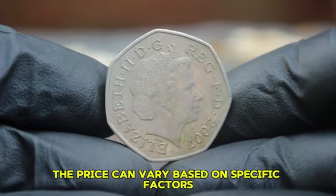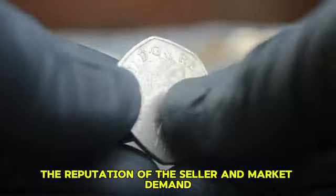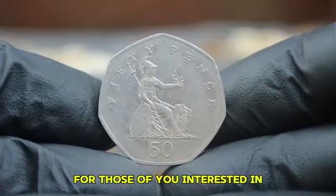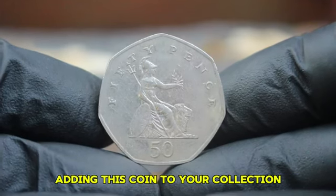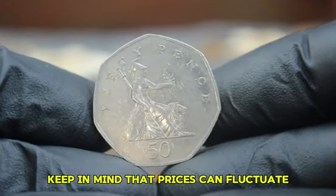$1,500. The price can vary based on specific factors like the coin's exact condition, the reputation of the seller, and market demand. For those of you interested in adding this coin to your collection or considering its value as an investment, keep in mind that prices can fluctuate.